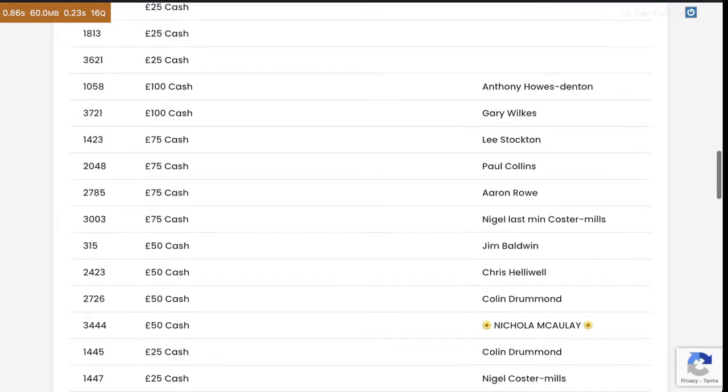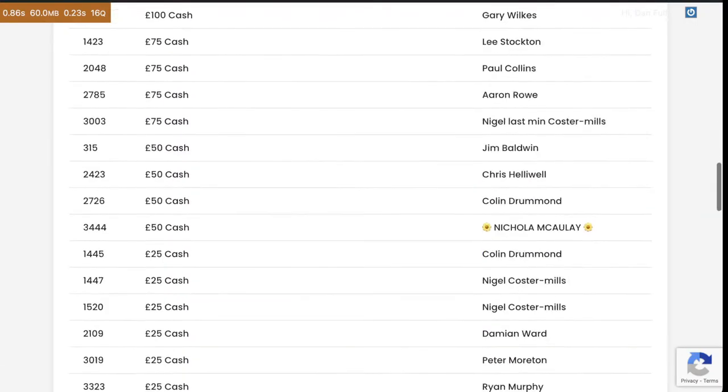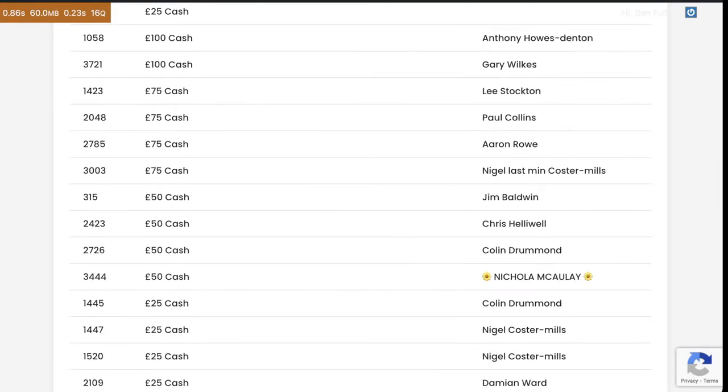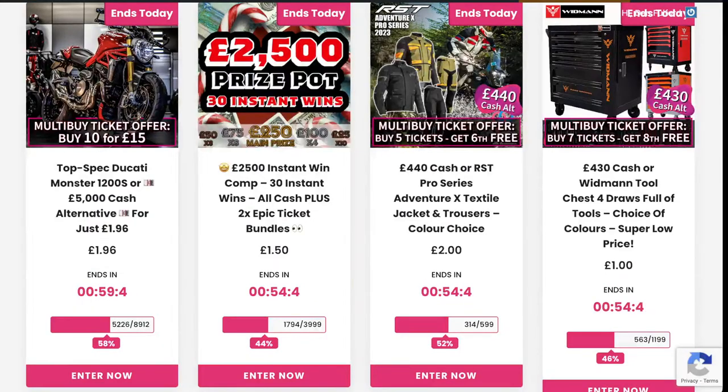You could win that. Here's all the winners so far. Look at them legends. You've got regular names in there. It's because they buy tickets. They buy tickets, they win. And do you know what? All these people are still in for the main draw, £250. You're too kind, Dan, you're too kind. I know. Right, moving on.